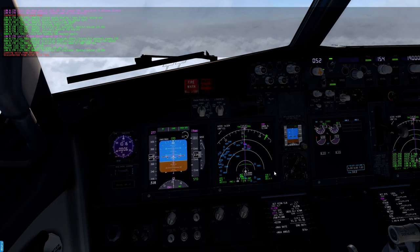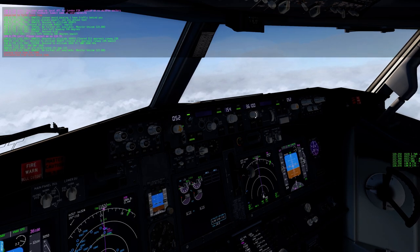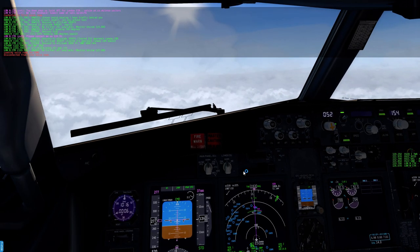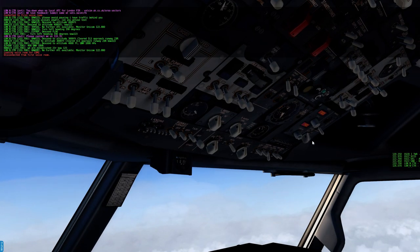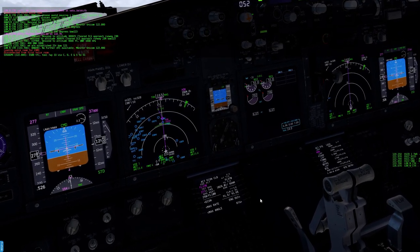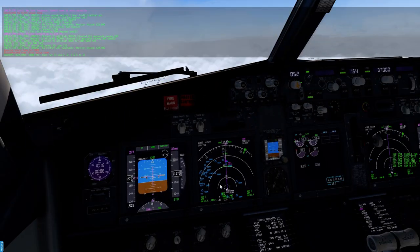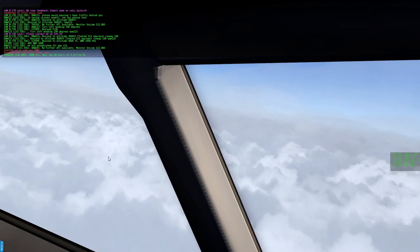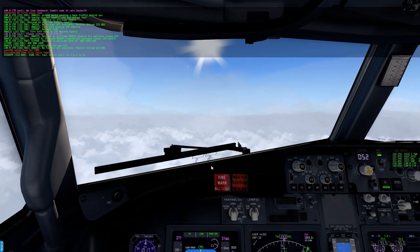Okay. So since that is going on, go ahead and go directly to our cruise altitude of 370. We're gonna do a couple checks here. Pressurization, make sure that is working well. Progress page. There we go. 65 nautical miles, that's fine. And a little bit of traffic in the front.